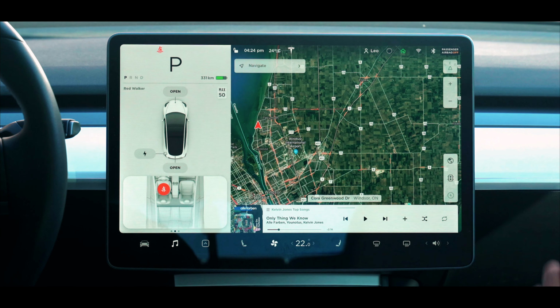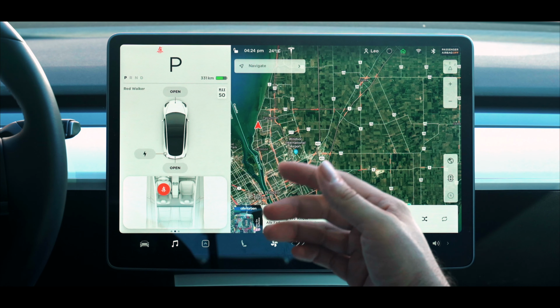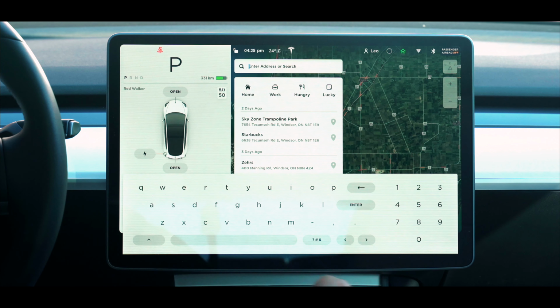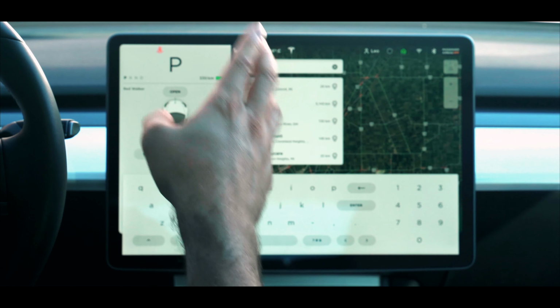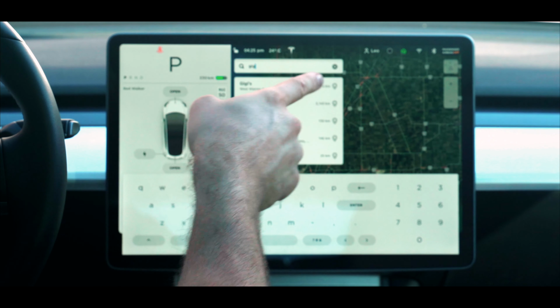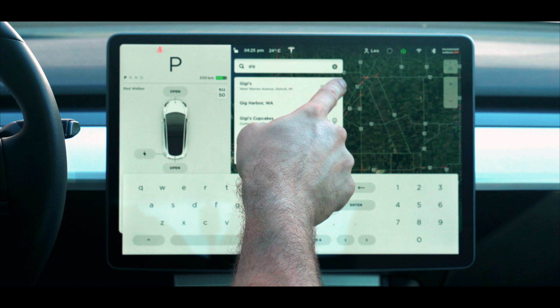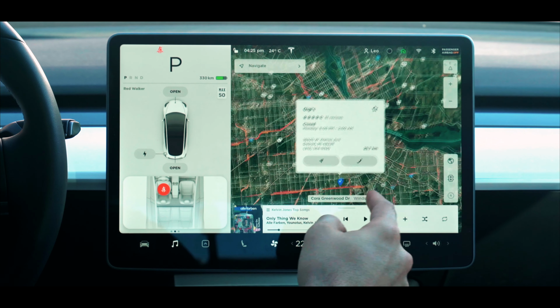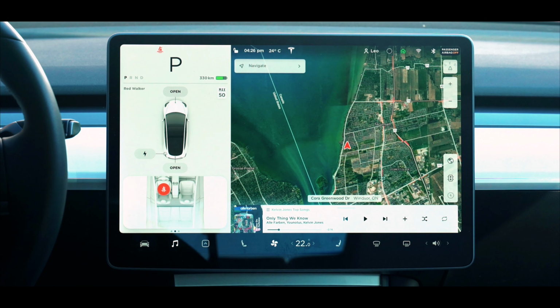Also, Tesla improved their maps and navigation. So if you go to your maps and you decide to go somewhere, let's say whatever it is, it will show you all the places sorted out with an actual distance here on the right, and you can check each place before you go there. And if it has a website, it will show you the website. It is really useful, especially if you're looking for some restaurant or a place where you can eat.